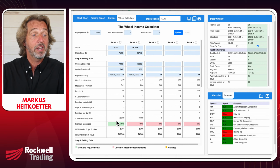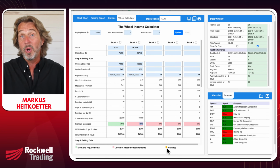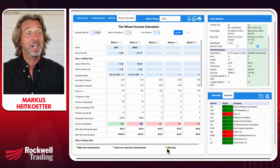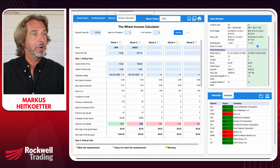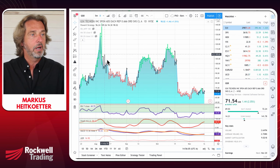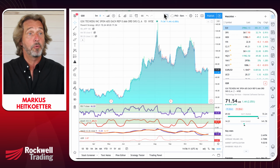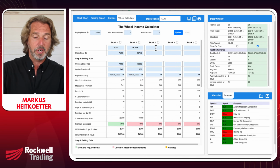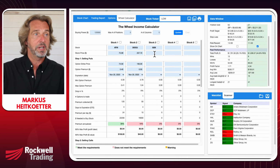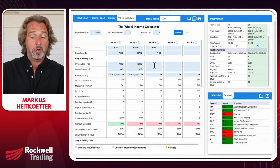And you'll see exactly whether it makes sense to take this trade, because this is when the premium analyzed is in green. If it is in red, you see it does not meet the requirements. And when it is yellow, this would be a warning. Let me show you an example for a warning. So I believe that what we looked at this morning was GSX. Yes, GSX. So as you can see, the stock right now is trading at 71.54. So super easy. All you need to do here is GSX, put it in, plug in the number of 71.53.